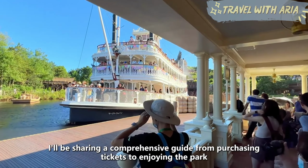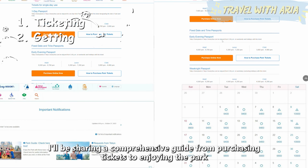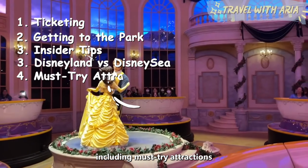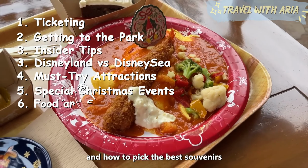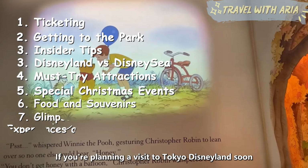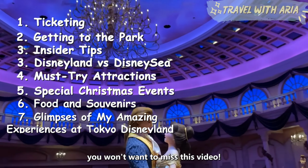In this video, I'll be sharing a comprehensive guide from purchasing tickets to enjoying the park, including must-try attractions, special Christmas events this year, delicious food, and how to pick the best souvenirs. If you're planning a visit to Tokyo Disneyland soon, or just want to get a feel of this magical park, you won't want to miss this video.